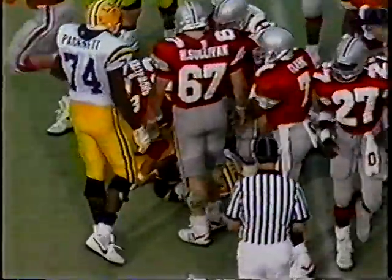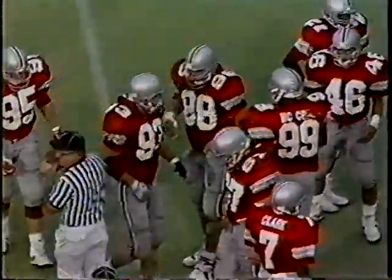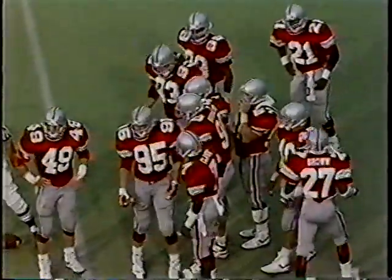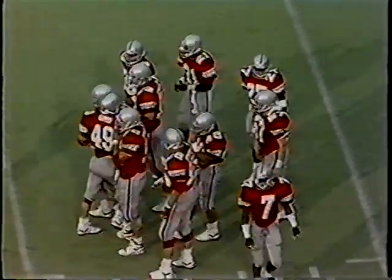This is Fuller looking for a hole, and he stopped short of the 15. John Sullivan smacked him down at that point. Showalter led the charge for Ohio State. Sullivan assisted. 11 minutes left.